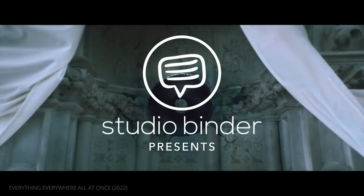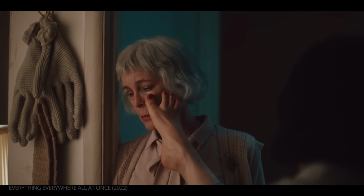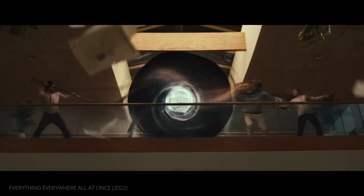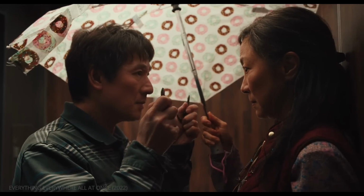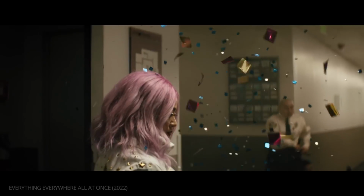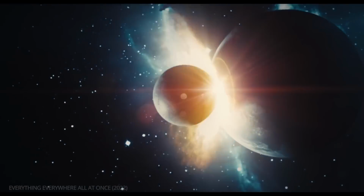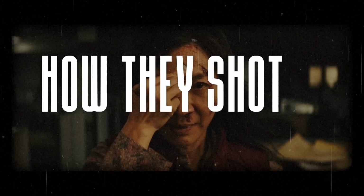Everything Everywhere All at Once was a surprise hit. The film had an extremely low budget, and yet managed to depict an expansive multiverse filled with complex visuals. Pay attention. How did the directing duo, the Daniels, and their team stretch their dollars and their creativity to make the sci-fi insanity that is Everything Everywhere All at Once? This is how they shot it.